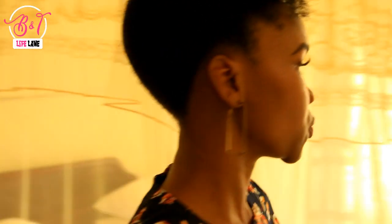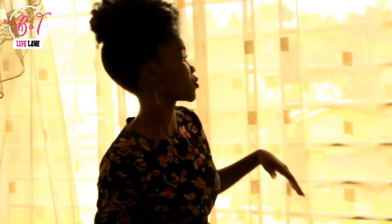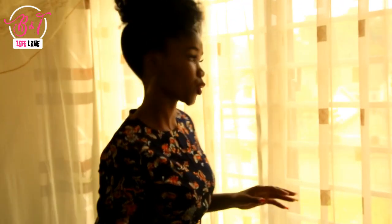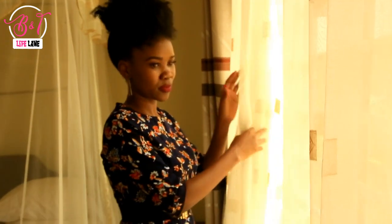Then let's talk about the window. It has a very wide window. This is a beautiful window where you have a beautiful view of the neighborhood and of course the city. When you wake up to a beautiful view, trust me, you will enjoy your holiday and you will enjoy your stay in such apartments. So let's talk about the view of this place.